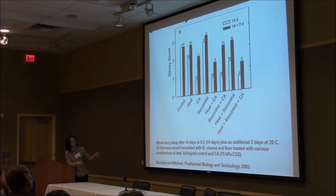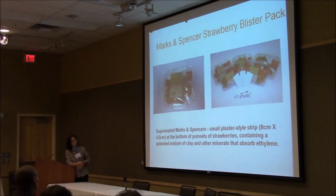In addition to MAP, there is other research being done for extending shelf life. One is heat, which is very interesting. They say 50 degrees for a very short time on fresh strawberries significantly extends shelf life. Another way is biocontrol, using another fungus to inoculate the fruit, become a competitor with botrytis, and prevent its growth.